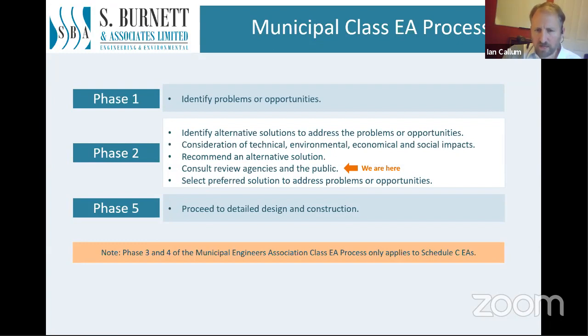But when we do get to that point, we will be coming to the public to validate and get feedback on what we are proposing as the recommended alternative solution. Once we've incorporated public and agency feedback regarding that preferred solution, there'll be another public information session to discuss that. The process then moves to the 30-day public and agency review period. And as long as there's no objections during that part of the process, the project is then able to proceed to detailed design and construction.